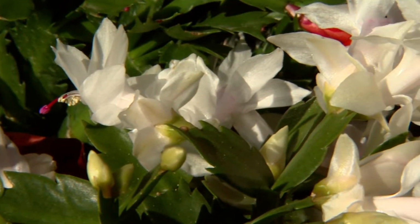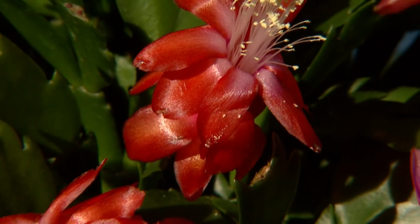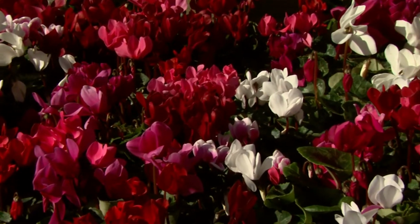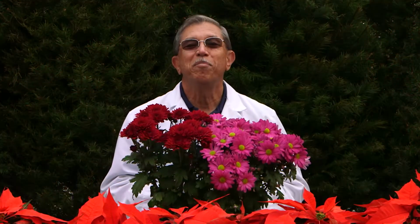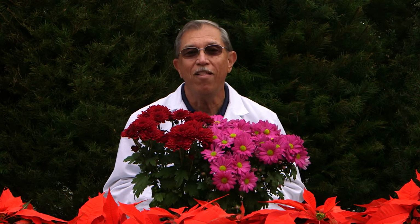Other colorful plants for the holidays include Christmas cactus that can be an indoor plant all year long and bloom several times a year, and cyclamen that can be planted indoors or outdoors for winter color. Chrysanthemums are also great colorful plants that can be planted in the yard after the holidays.